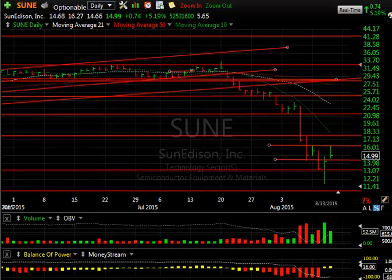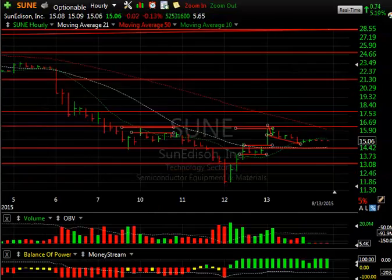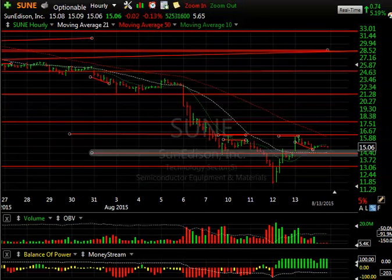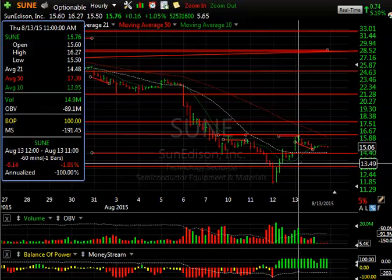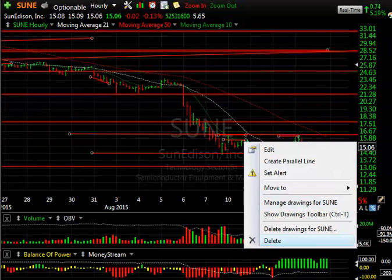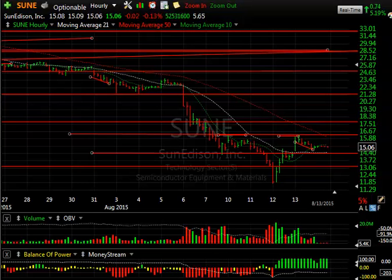Now I want to show you something on an hourly chart. This looks like an inverse head and shoulders, doesn't it? So if you look at the left shoulder and the head, this is the right shoulder forming here. What I'd be looking for is can the stock get above the 16.25, 16.30 range? And if it does that, you measure the head to the neckline, which gives you about 5 points, and then from here you've got 19.5 up in that zone up here.